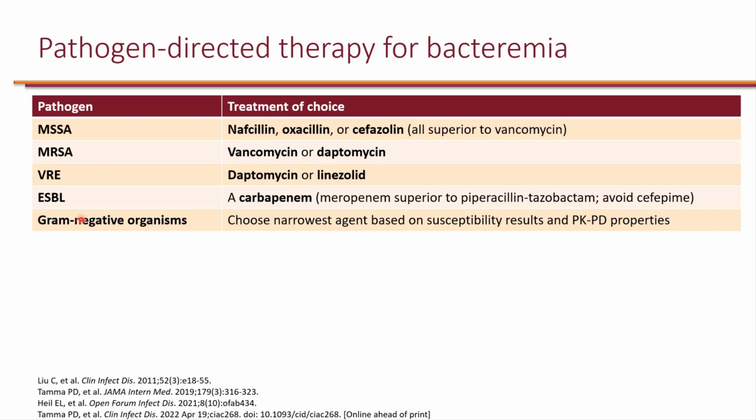And lastly, other gram-negative organisms, considering they are not multi-drug resistant, because there are other resistant scenarios that are beyond the scope of this lecture. So we will not cover carbapenem-resistant Enterobacterales. I will refer you to IDSA guidelines for treatment of those infections. Multi-drug resistant Pseudomonas, Acinetobacter, and other multi-drug resistant organisms we will not cover in this lecture.